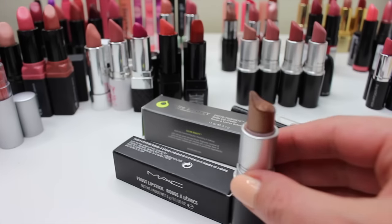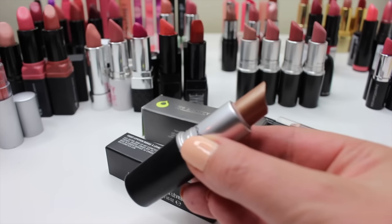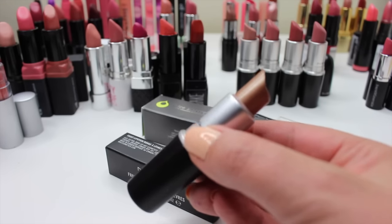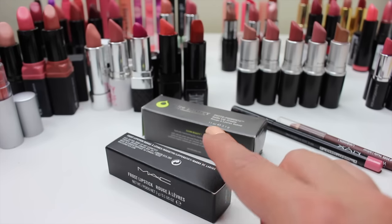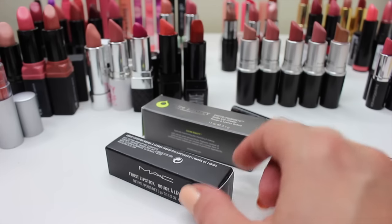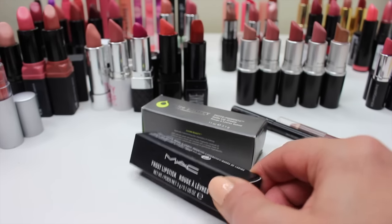So this one has a gorgeous golden brown tone to it. You guys have probably seen this in some of my videos because I tend to wear this very often, and you'll see throughout my collection I have a lot of golden browns because I have been trying to replace that, and I have unfortunately not succeeded yet, so I had to get a backup, and I will definitely be keeping that guy.